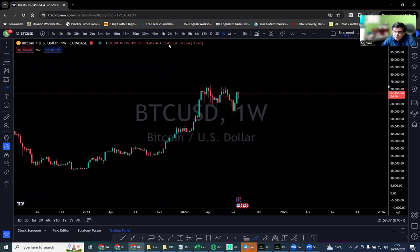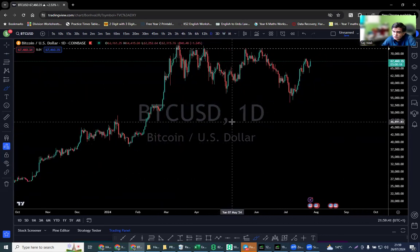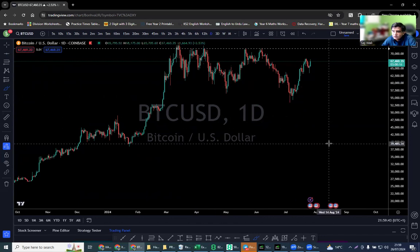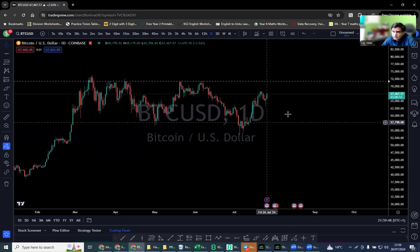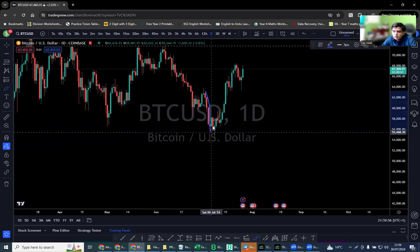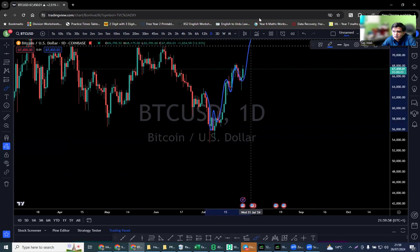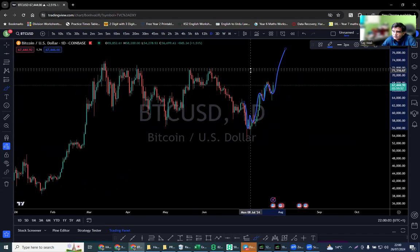And now going from weekly to daily, what situation we are in. Daily is bullish, as you can see. The movement of the market is possibly bullish. So that's straightforward.